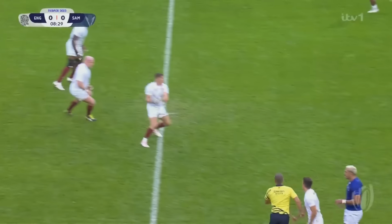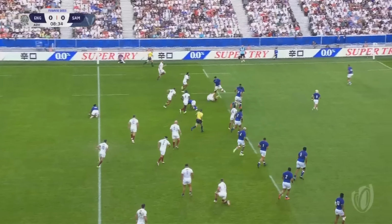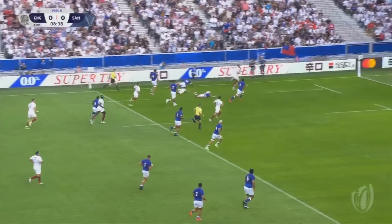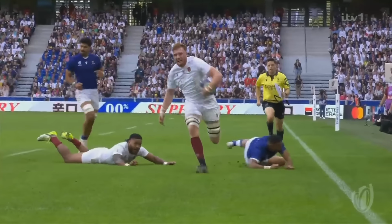No! Slade went through. And now Marchant popping up in midfield, and that's nice, and it's away by Stewart and Tuilagi, and a galloping try for the giant-sized Ollie Chessum.